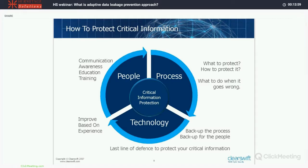You need to look at the shadow IT side of things as well. There might be some tools that your users use to communicate information that you have no idea they're using, but you will need to know about them in order to either protect them or to replace them with your own tools.